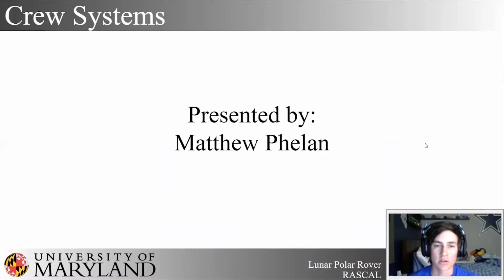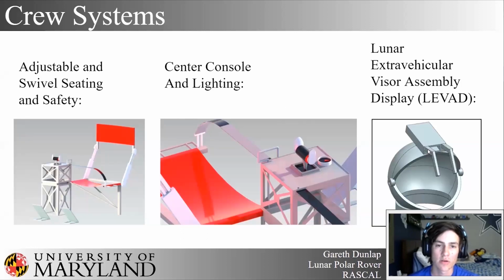Hi, my name is Matthew Phelan. I'll be presenting the crew systems slides. For Explorer, crew systems has focused on 3 major projects: adjustable and swivel seating, center console and lighting, and the lunar extravehicular visor assembly display, or LEVAD for short.